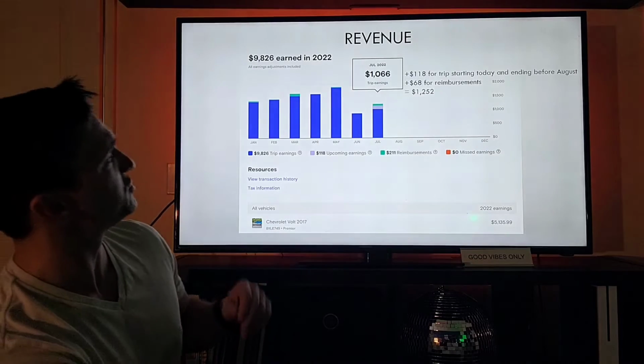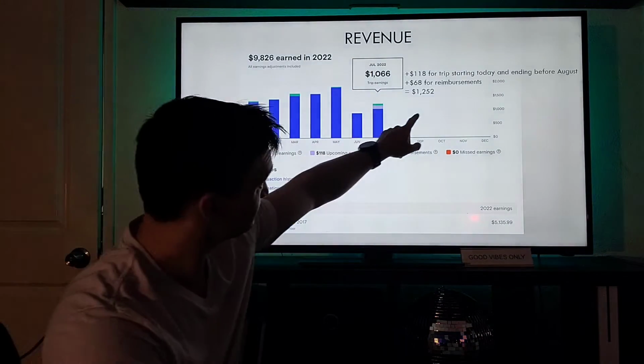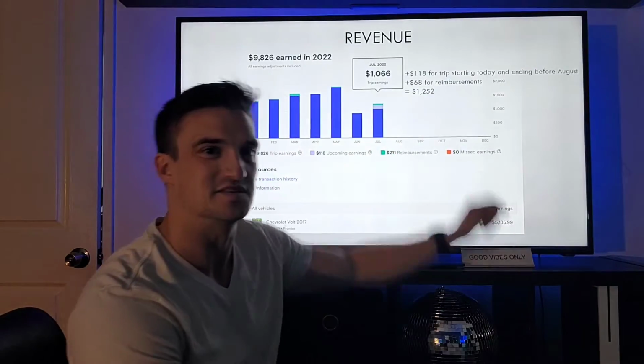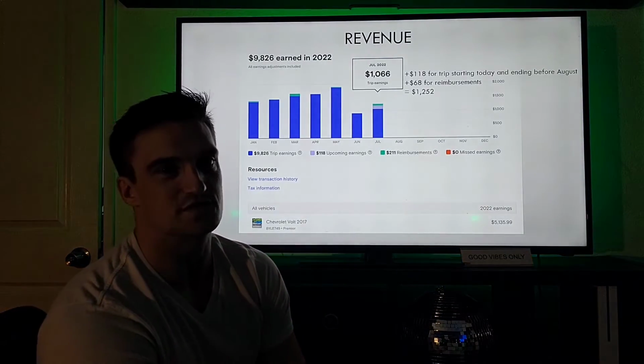So this is a screenshot of the July 2022 revenue. You'll see I did some custom math. Hopefully the font is big enough to see on the screen. Total revenue, $1,252 for the month of July.